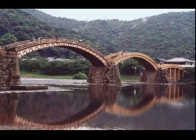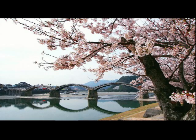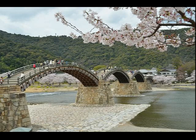Iwakuni, 20 miles southwest of Hiroshima, is an industrial city located on a delta of the Nishiki River in the Inland Sea. Its main attraction is Kintai Bridge, sometimes called the Abacus Bridge because of its shape. Originally built in 1673, this unique five-span bridge is 600 feet long, 50 feet wide, and 36 feet above the water at its tallest point.